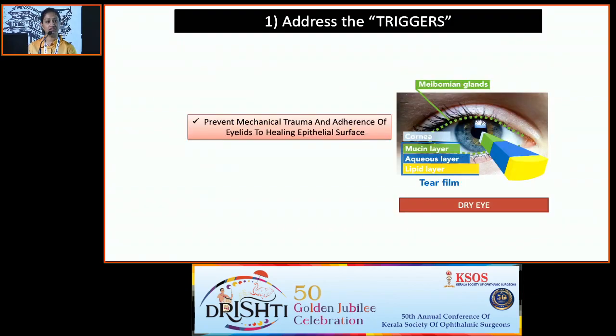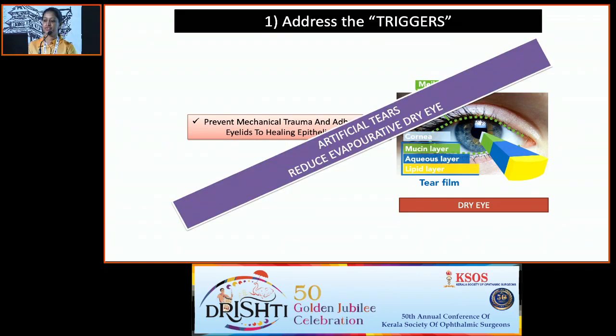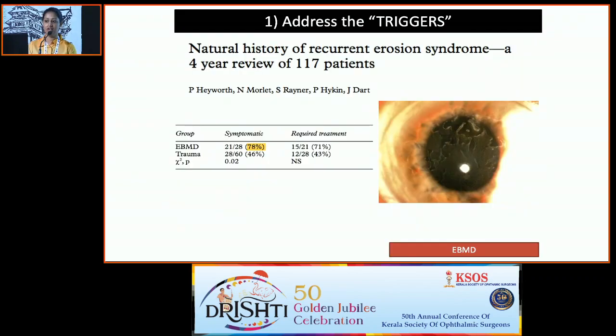The third trigger is definitely dry eye. Meibomian gland dysfunction itself is associated with an evaporative dry eye, and by just giving the patient artificial tears, you would be increasing the lubrication. As we know, RCS is caused by mechanical trauma and the adherence of the eyelids to the healing epithelial surface, so this would significantly improve the patient's symptoms. So, artificial tears to reduce the evaporative dry eye caused by meibomian gland dysfunction.